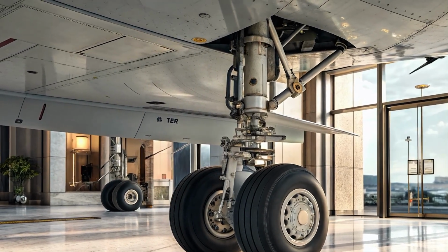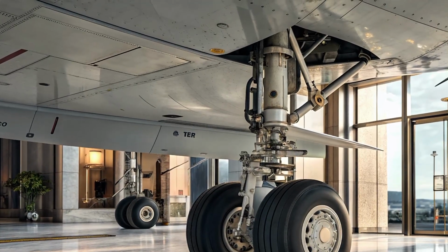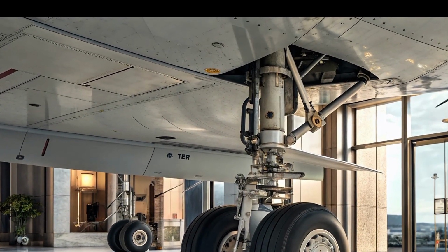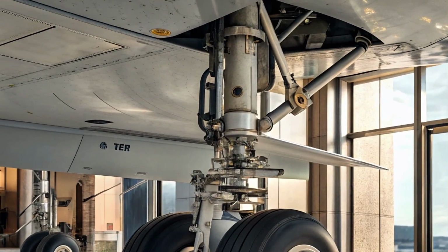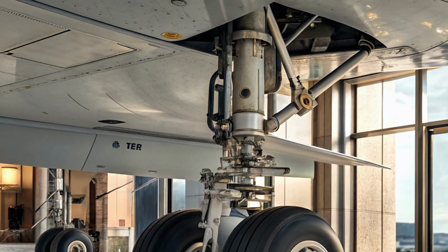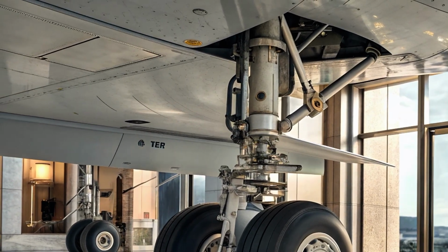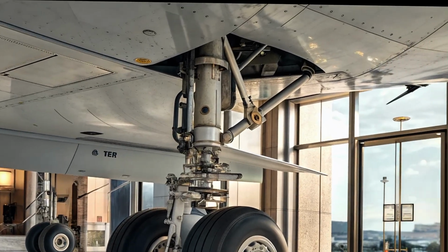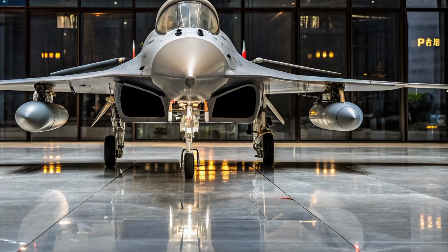Beyond combat performance, the J-10C is also symbolic of China's rapid technological progress. Just a few decades ago, China's Air Force was flying outdated designs from the Cold War era. Today, it is producing fighters like the J-20 stealth jet and the J-10C, which rival some of the best in the world. This transformation reflects not just military ambition but also industrial growth, scientific advancement, and geopolitical strategy.